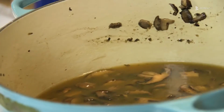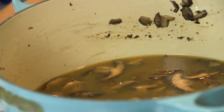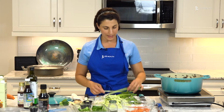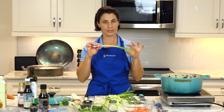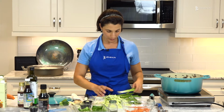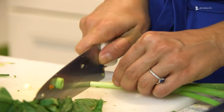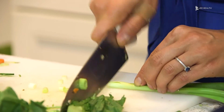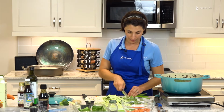And while that is coming back up to a boil, we're going to go ahead and chop up our green onions. Now you can use the white and the green part. The white part is a little bit stronger than the green section, so you can do that to your preference as well. So this is low carb. This would actually even be keto friendly. And if you're looking for a way to get veggies in, this is a wonderful way to get them in.